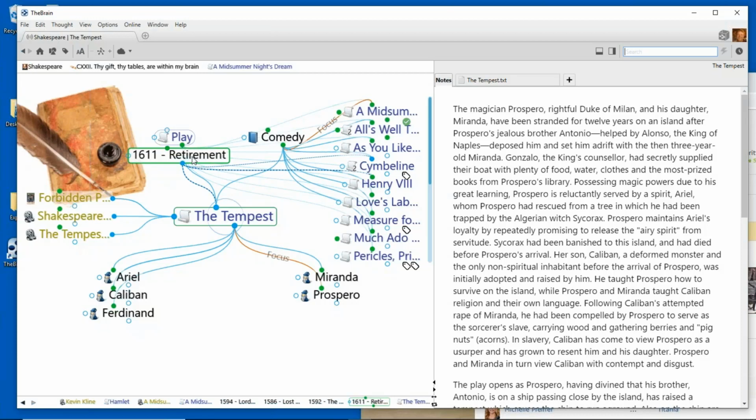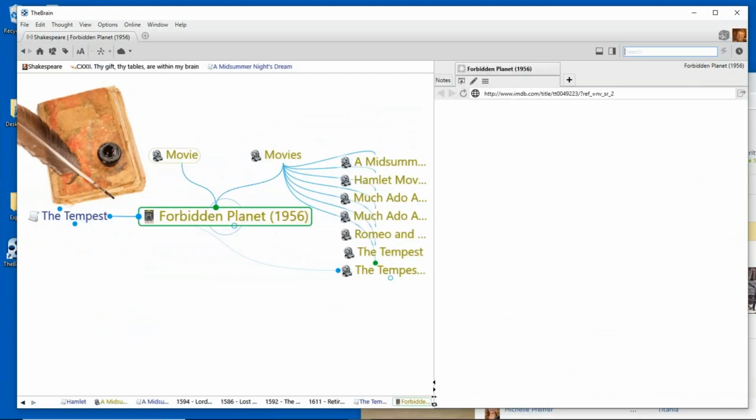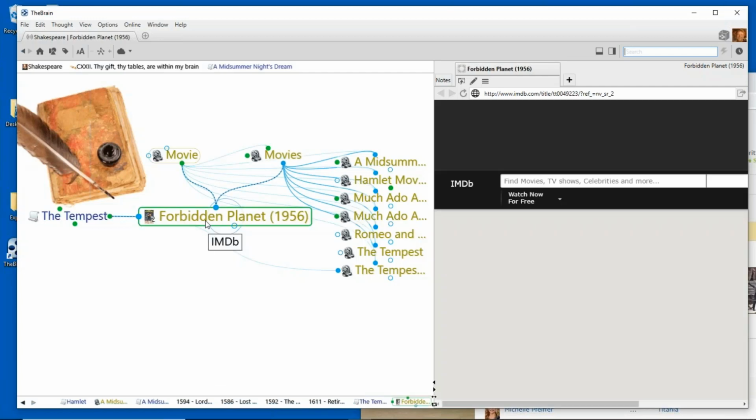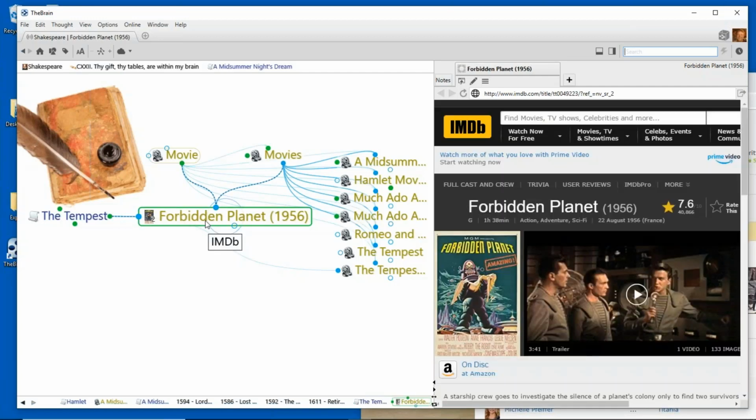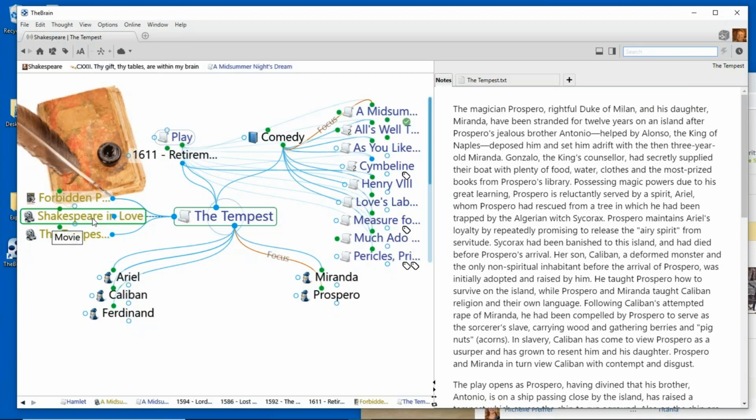And here, once again, I still have my character studies, my sort of just overview of the play itself, and movies. The Forbidden Planet. If you're familiar with the movie Forbidden Planet, warning Will Robinson. That's really a take on The Tempest. Instead of being lost at sea, they're lost in space. So again, they're just another aspect of how I like to have fun with this particular brain.